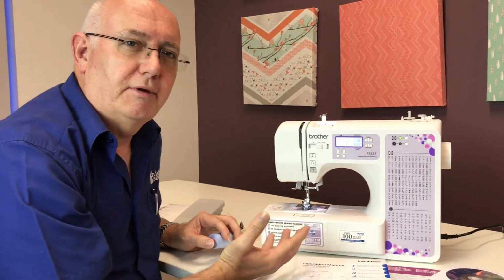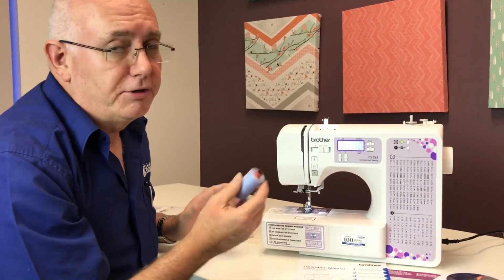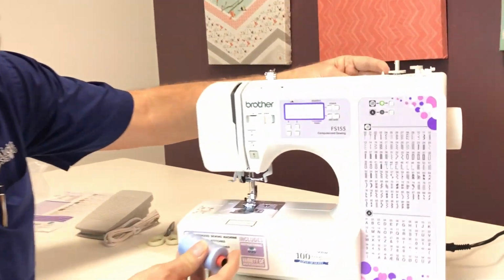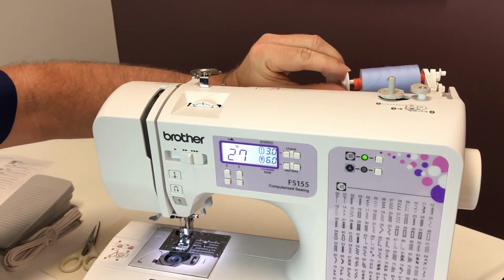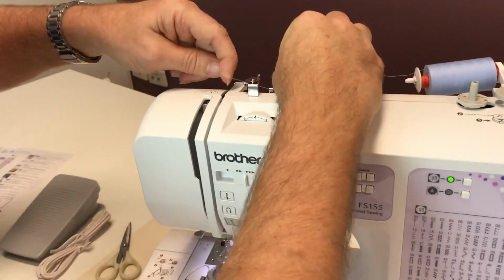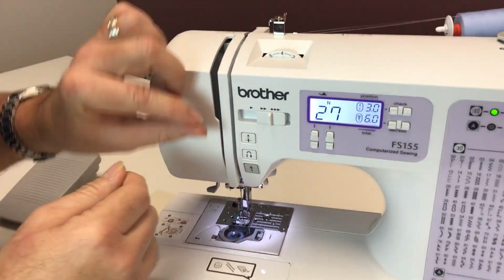If you've not had a lot of sewing experience, it's important to be able to thread the machine quickly and simply. Always remember, use good quality thread, and what we do to thread this machine is we just simply take the little cap off there, pop a good spool of thread on there like that. That little cap holds the spool in place, and then you just follow the numbers, and there are a whole series of numbers here. We just simply pull that around, number 3 there.